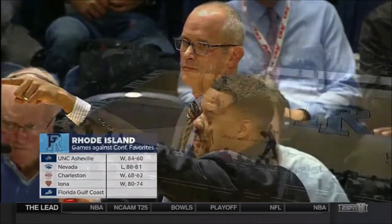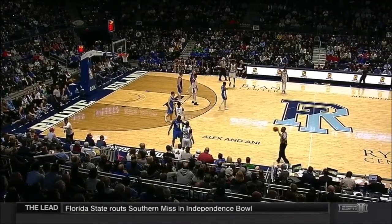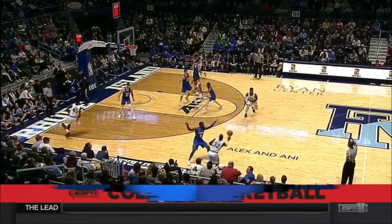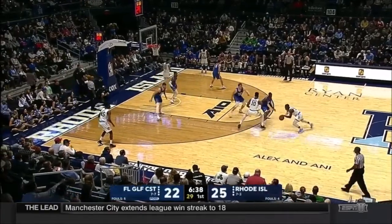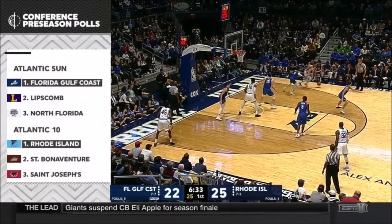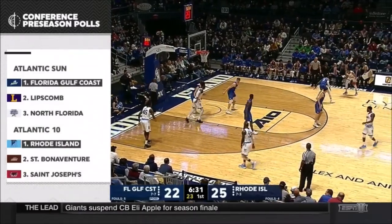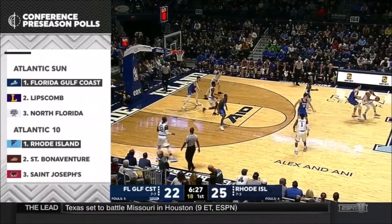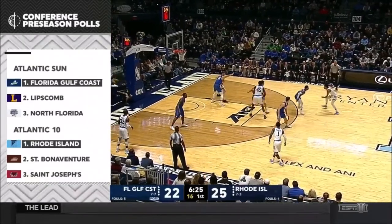Florida Gulf Coast is a one-and-done Atlantic Sun League, where if you win your conference tournament, you're going. If you have a 2-25 record, you're still going to get to that NCAA dance. The mindset for Danny Hurley is, I want an at-large bid. If I win the A-10 tournament, great, but I want an at-large bid, and that's why the schedule is as tough as it's been early on in the season. Both teams heavy favorites to win their leagues in the preseason.